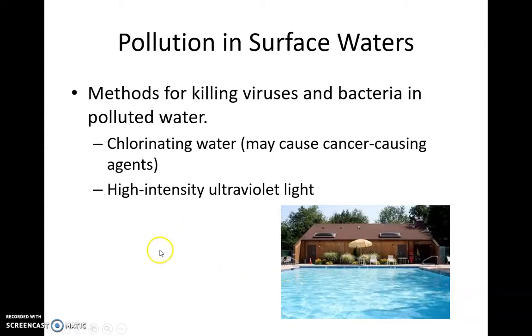And when they get into the surface water, there are obviously lots of viruses and bacteria that could make us sick. And so we have to think of ways to treat that water. We've been treating water by chlorinating the water. And recently what we've been doing is we've actually been treating water with ultraviolet light.